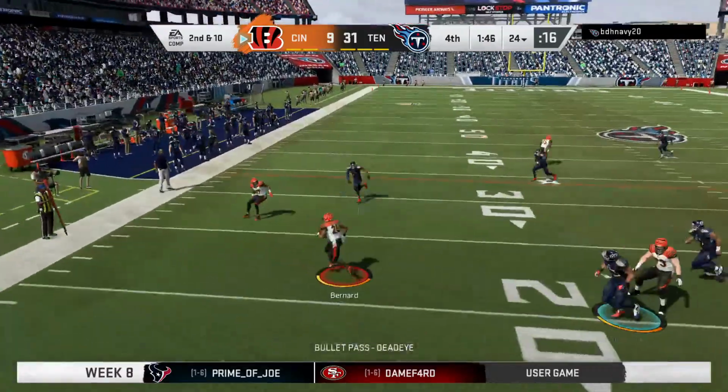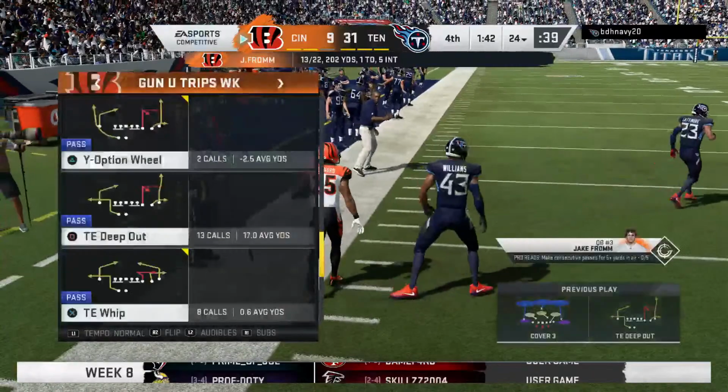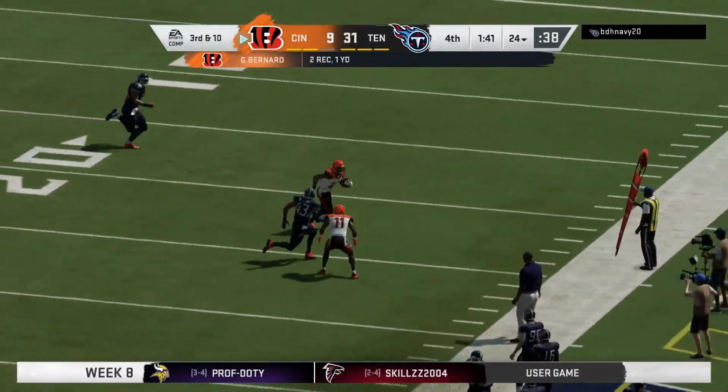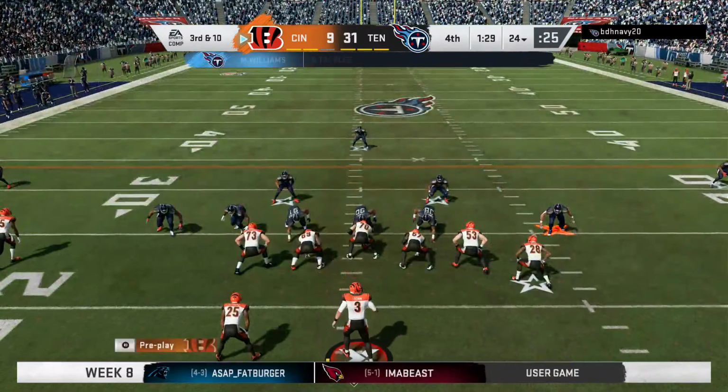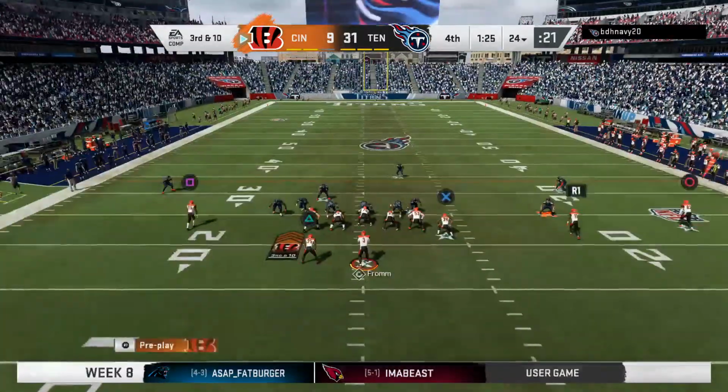Now he'll look to throw here on 2nd and 10. Gets it to his running back, Bernard. And he's going to be stopped right at the line of scrimmage. No gain on that one, and it's going to bring up a 3rd down. They wound up getting nothing out of that 2nd down completion, so now here's 3rd and 10.